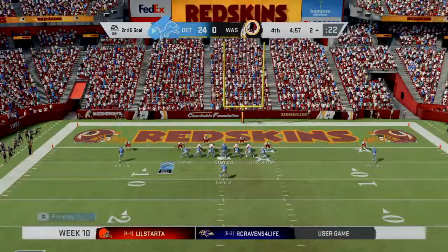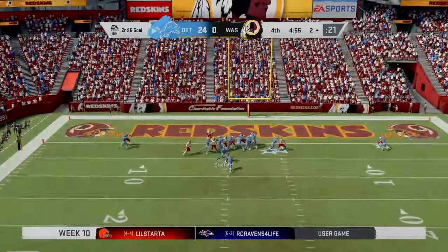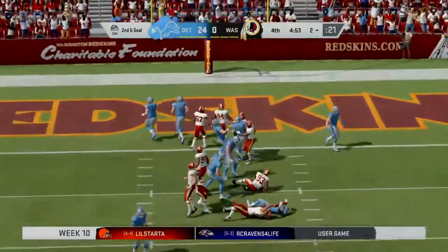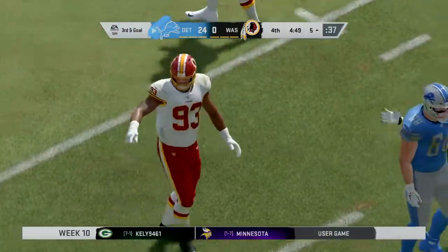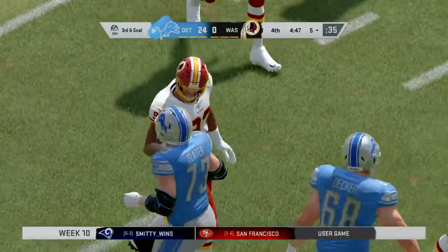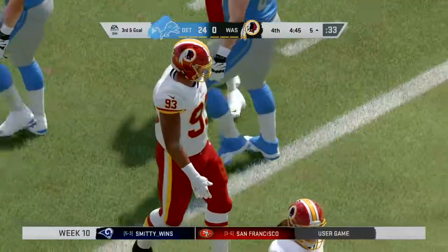From the 2 now, second and goal. They'll try to run this one in, and the reinforcements come in as they're going to stop him behind the line. The tally there, minus 2 yards, brings up third down.